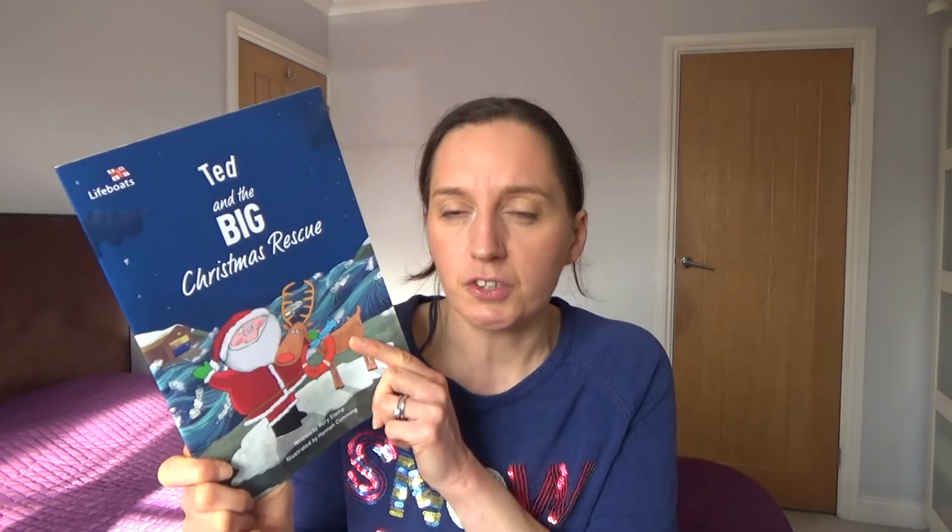So when Ted was younger, we used to buy him storybooks, and at Christmas we'd always buy him a Christmas storybook. So one year, I don't know if we bought this or some friends bought it for him, it's Ted and the Big Christmas Rescue, and this is by the RNLI. And yeah, Ted really liked this book. I think we read it a few times over the Christmas period, so it was well worth buying.